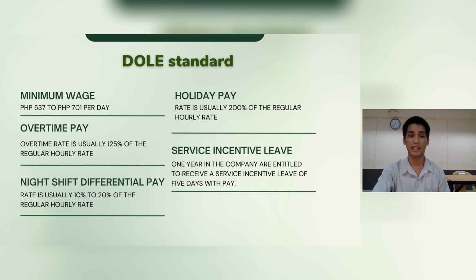Secondly, the overtime pay. Employees who work beyond their regular working hours are entitled to receive overtime pay. The overtime rate is usually 125% of their regular hourly rate. The Labor Code sets a maximum of 8 hours of work per day, and any work done beyond that is considered overtime. The repercussions of non-compliance with overtime pay requirements are also severe. Employers who fail to pay overtime could face fines, penalties, and legal disputes.